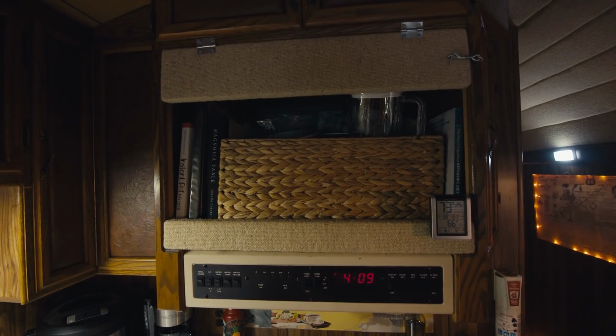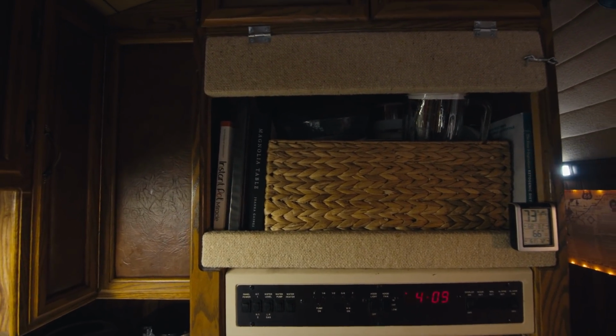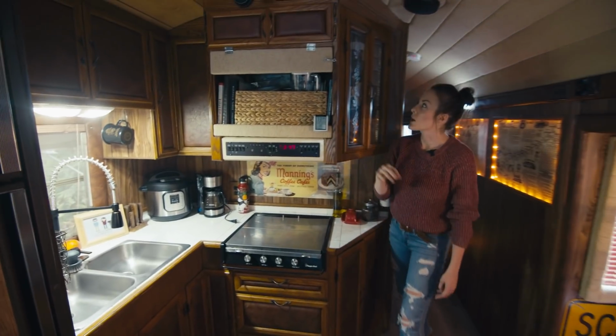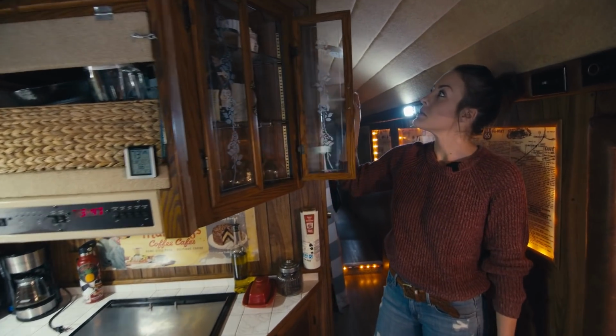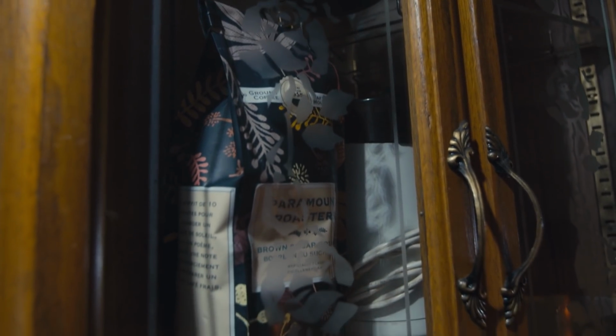Right here used to be a convection oven when we bought it, but the convection oven was broken. So we ended up taking it out. Now it's just storage. And then we come around the corner here. We have this little triangle cabinet. Thelma did all the glass etchings, and it has her initials right here.